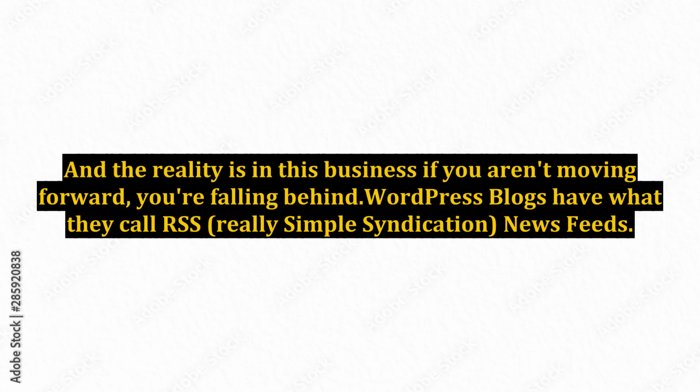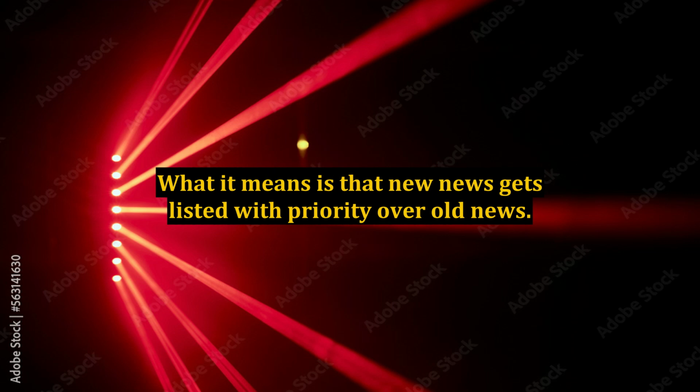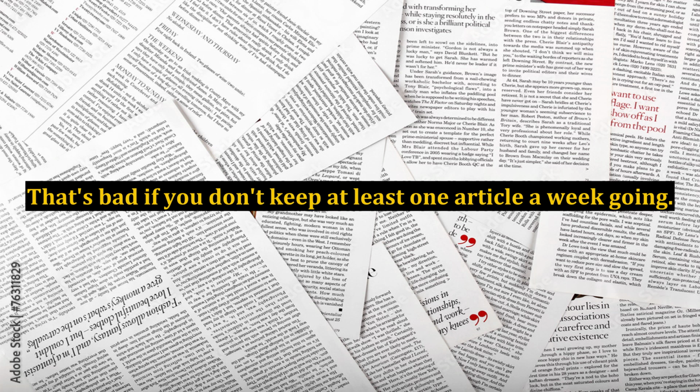WordPress blogs have what they call RSS, really simple syndication, news feeds. What it means is that new news gets listed with priority over old news. That's bad if you don't keep at least one article a week going. It's good because if you do, you will move ahead of all of those who don't keep up quite rapidly.